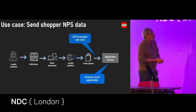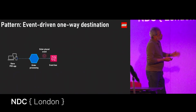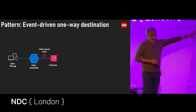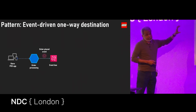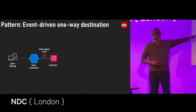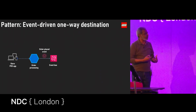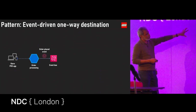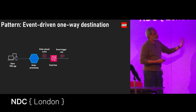So for this, we have an implementation in place. This is an order processing, the one that takes care of the loyalty order. Once it's processed, this is not client facing. This is background, so it can take its own time. That's why it's decoupled, asynchronous, all happening behind the scenes. So when an order is placed, everything is good, it spits an event onto the bus, and then it triggers a rule.